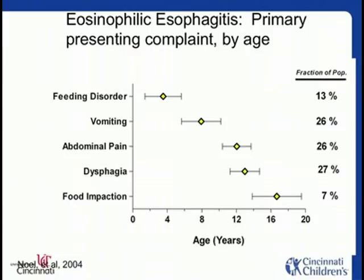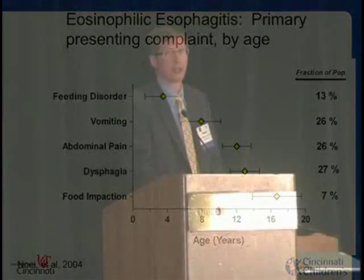and the complaints of difficulty swallowing or dysphagia start to occur a little bit later in school age and then certainly on into adolescence and adulthood. In adulthood, the predominant symptom is clearly difficulty swallowing. I think it's important to recognize that the data used to create this slide are cross-sectional data. It means that at one point in time, patients were looked at for the symptoms that they had. This doesn't mean that a young baby who starts out with a feeding disorder who isn't treated for eosinophilic esophagitis will necessarily progress through these symptoms as phases over time. But in a cross-sectional way, it does show what we see.